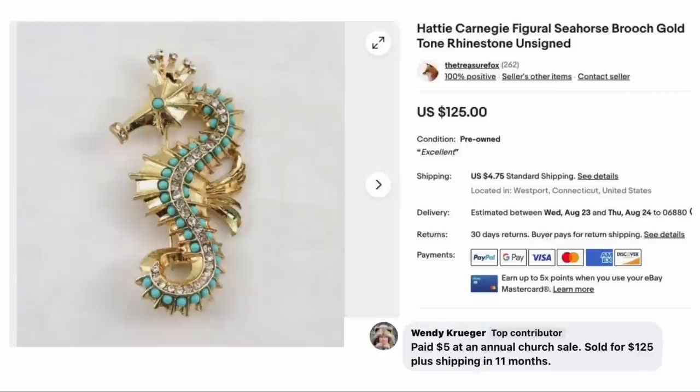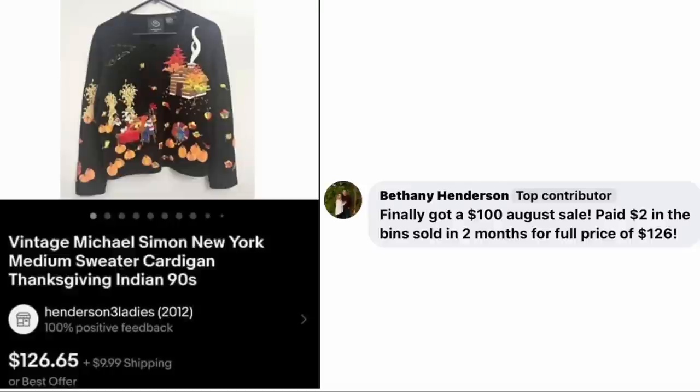This is such a beautiful item. Wendy Kruger paid $5 at an annual church sale, sold for $125 plus shipping in 11 months. Hattie Carnegie Figural Seahorse Brooch with rhinestones. That is just so beautiful. $5, sold for $125.